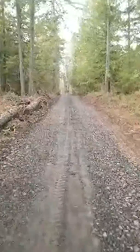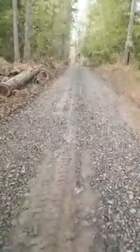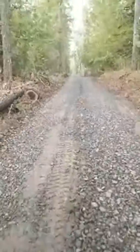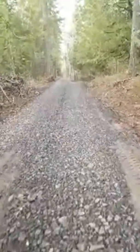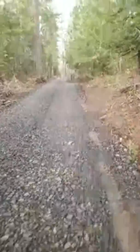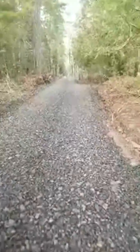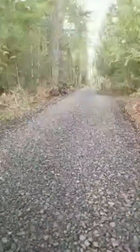So this section right here, the center seems to bubble up. We should have put down that road fabric right here. I'm so thankful that this ditch is filled in though. So, I mean, this road, you can see it looks pretty nice the way it's packed down. You don't got no ruts or nothing. This is that 3-inch stuff that I put down.